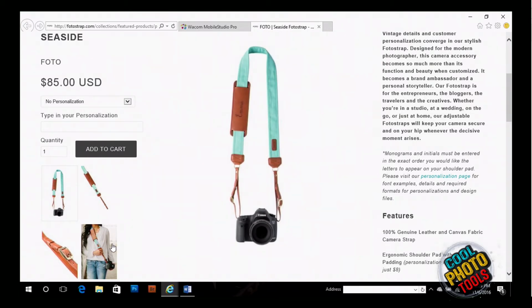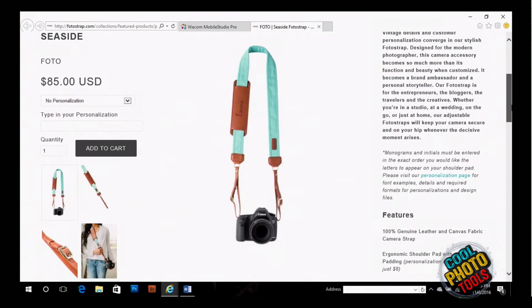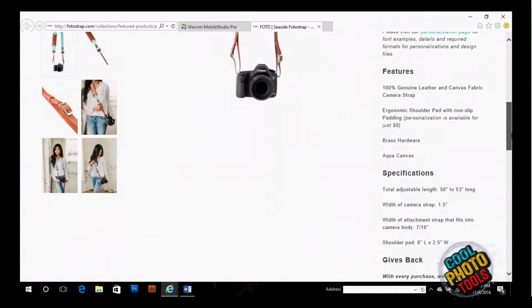And this is coming to us from photostrap.com. And photo is spelled with an F, FOTOSTRAP.com. And this is called the Seaside. The Seaside. Yep. The Seaside Photo Strap. I like how it hangs low too.